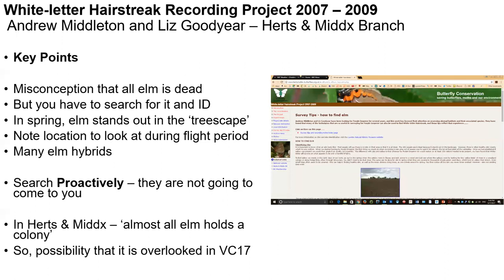And in Hertfordshire and Middlesex, the conclusion of the report was almost all elm holds a colony. So that was a really encouraging message. And it begged the possibility that there is a lot more white letter hairstreak and elm in VC17, Surrey and Southwest London, but it was being overlooked.